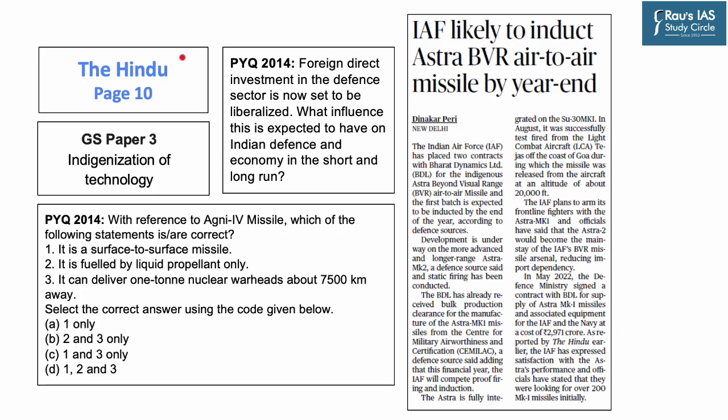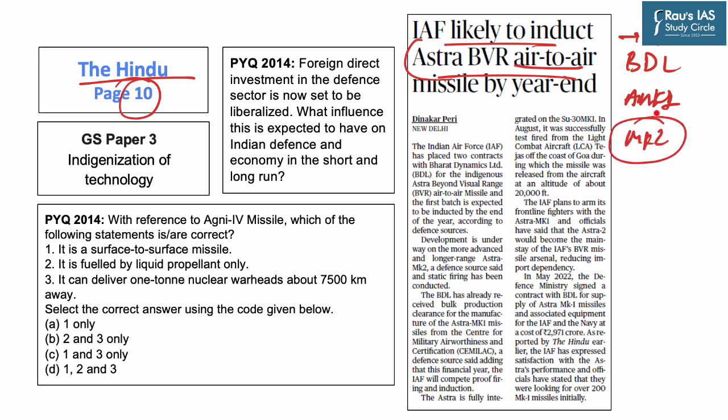Now moving on to the next article of the day, which appeared on page 10 of today's Hindu newspaper. According to this article, the Indian Air Force has placed 2 contracts with Bharat Dynamics Limited for procurement of the indigenous Astra Missile, which is an air-to-air missile. The Indian Air Force plans to arm its frontline fighters with these Astra Mk-1 missiles. And also, the Astra Mk-2 missiles will become the mainstay of the IAF's missile arsenal, thereby reducing our import dependency. Now, what is this Astra missile?